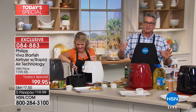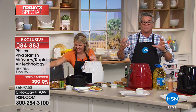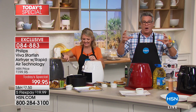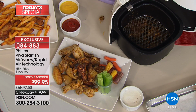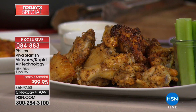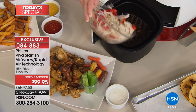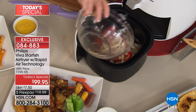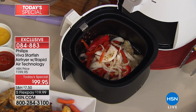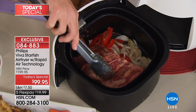It's all about the rapid air technology, which circulates air around the food, elevates the food from underneath. The air gets all around. It's air frying. Most food out there has a little bit of residual oil. Some has more than others, so it's already got the ability to be crispy. Why add more oil? Why take wings and put them in fat? That doesn't make any sense. They're covered in fat. Just use a little bit, as little as a teaspoon is all you need to use.